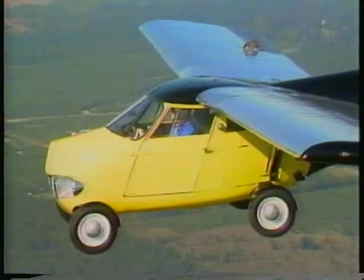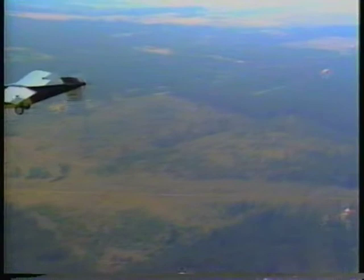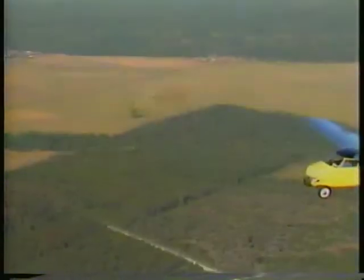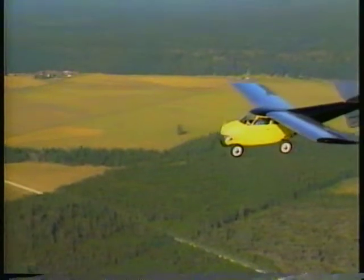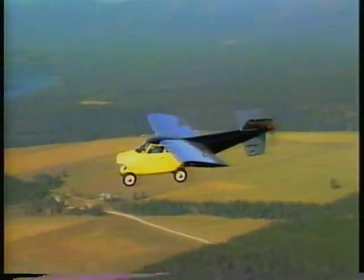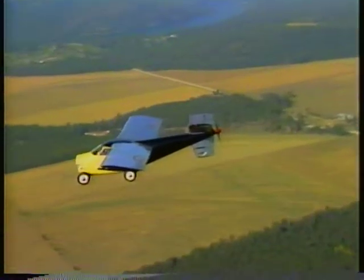You may be wondering why your intrepid reporter isn't going along for the ride. It's not that I didn't want to. It's just that the FAA hasn't cleared the aero car for passengers. This particular model cruises at around 100 miles per hour, and it doesn't need much of a runway. But what about that crucial moment when your aero car lifts off the ground and suddenly becomes an aeroplane?